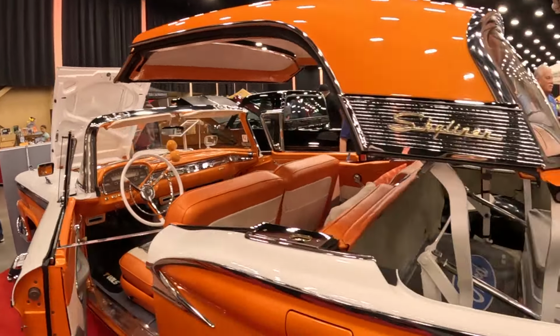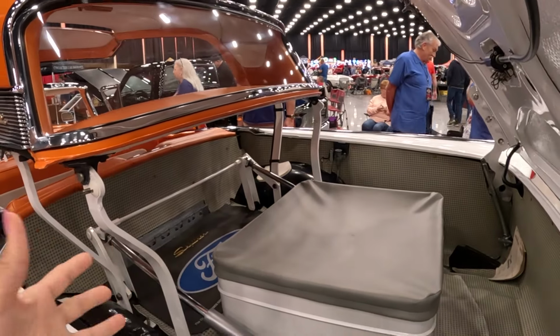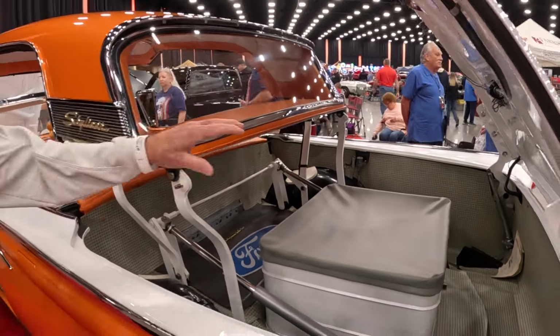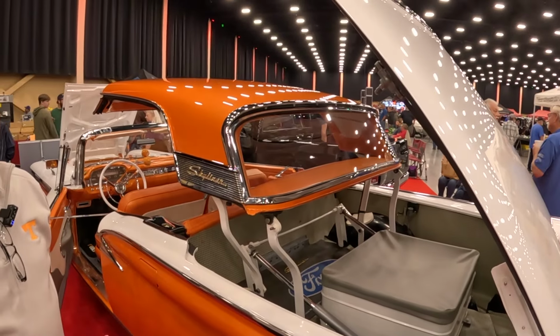Absolutely. And earlier, before I turned the camera on, I asked Bob, what is this? I thought it might have been the Esky, but this is the actual trunk. That's the actual trunk. That's the part of the trunk that you can use. Correct. So when the roof is down, right.